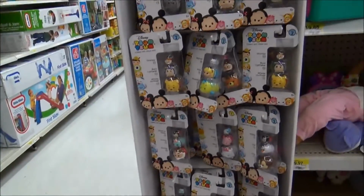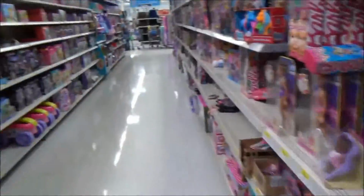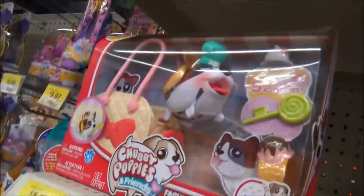Oh look! Series 2 Tsum Tsums! Of the non-blind bag variety. Where did you go? No, those are not Lilo's Pet Shop. Those are Palace Pets. Know your toys, Victoria. And look, they're the little live pets from Moose. Chubby puppies. Oh, there's a chubby puppy with a chef's hat. It's just a bunch of puppies.